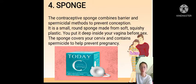Next is the sponge. The contraceptive sponge combines barrier and spermicidal method to prevent conception. It is a small round sponge made from soft, squishy plastic. You put it deep inside your vagina before sex. The sponge covers your cervix and contains spermicide to help prevent pregnancy.